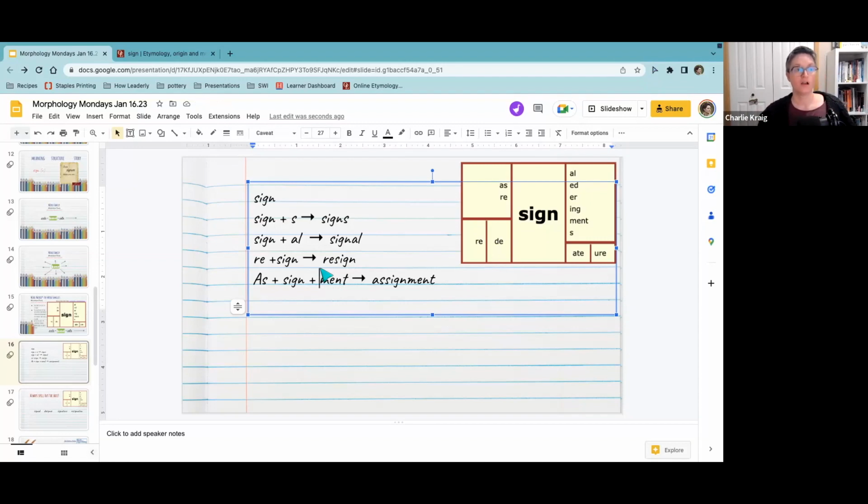So a student might say something like, well, what about designate? Designate has to be a word because I'm going to use this column. No, I don't think that's a word, but maybe designate is a word. Is that connected to sign in some way? I don't know. That would be something to dig through and check out more.